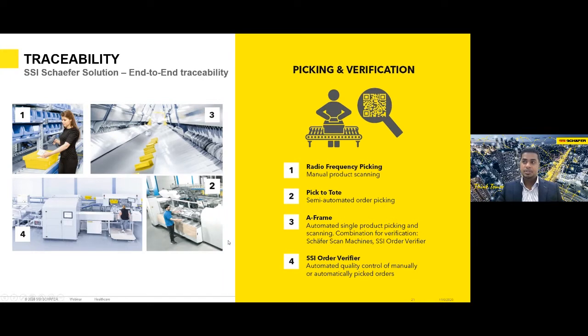We saw SCHAEFER's one of our key products, I would say, when it comes to picking, that's a pick to tote station, or like we call it PTT. And this is a special picking machine that can do about 1000 picks an hour. Well, basically here you are seeing a savings in full time equivalents, about 6 to 8 headcounts.